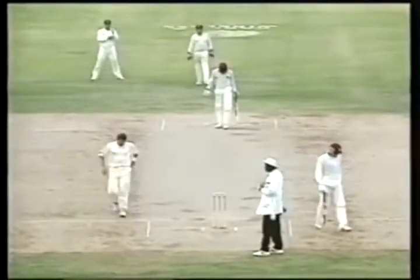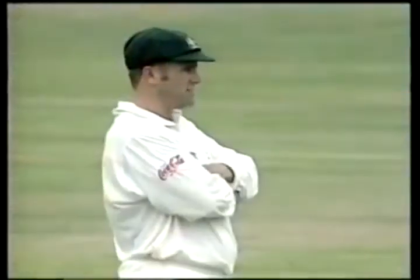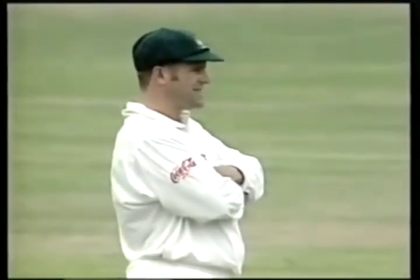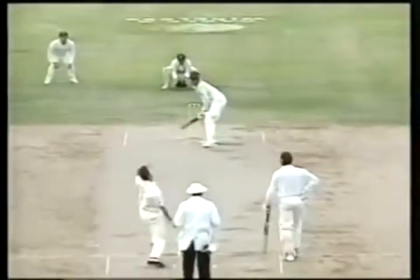Yes, Mike, it's a very good move for Mark Taylor, I believe, to put Mr. Mark Waugh on, commonly known as Junior, because he is the last twin born. Also called Pretty Boy. And you can tell with a face like that.